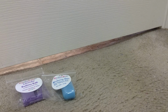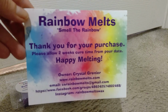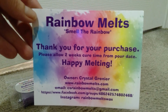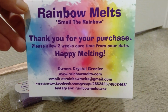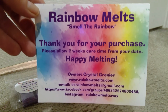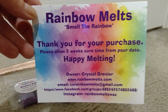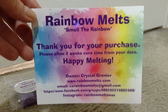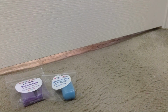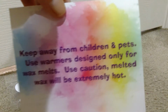And then, in case you guys didn't know about Rainbow Melts, that is the card that she sends. Crystal Grenier. I think that I'm right with the pronunciation of her last name, but that's all of her information: where to get her wax, how to reach her, her Facebook group, and everything. She is very, very active on her Facebook group. She tells you to please allow 2 weeks from the pour date. And then in the back, she tells you, keep away from children and pets. Use warmers designed only for wax melts. Use caution. Melted wax will be extremely hot.